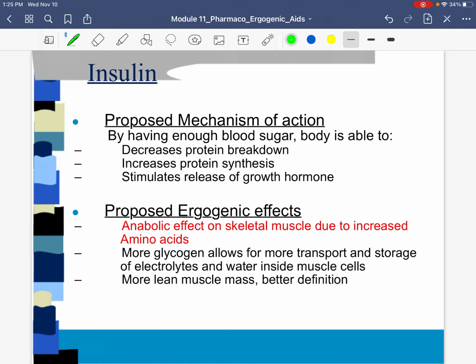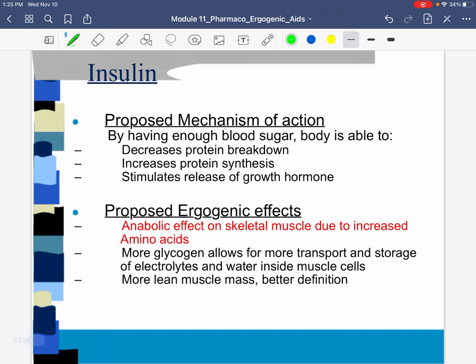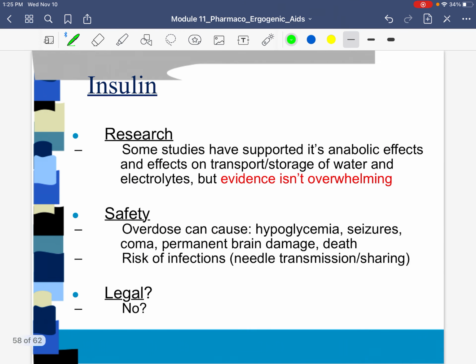Insulin is released when blood sugar is high and causes the body to store sugar. The proposed mechanism of action is that by storing more sugar, it's going to make protein more available. That's really the basics here. By storing more sugar, the theory is, and I put that in quotations, theory, makes protein more available. So if I have more protein available, I can build more muscle. That's the basics of the proposed mechanism of action. Maybe a little tiny bit, but the evidence is not overwhelming. So I would give this a big fat no.